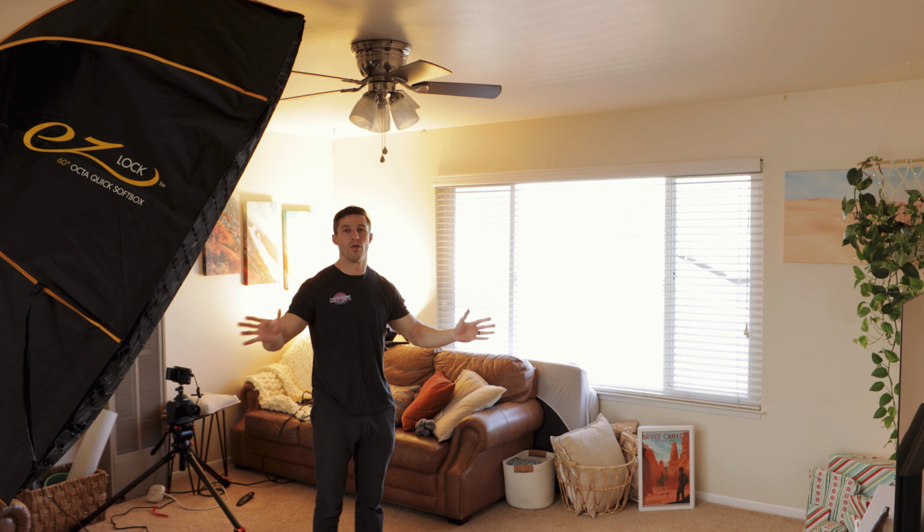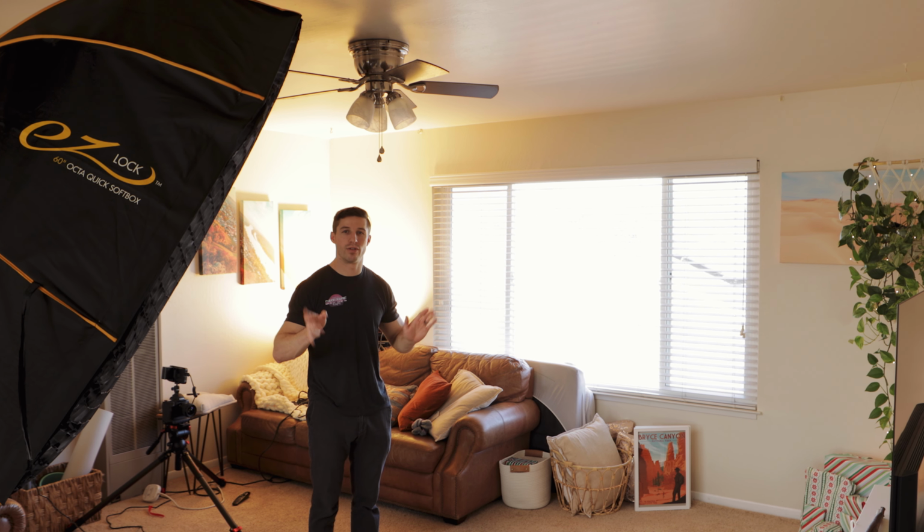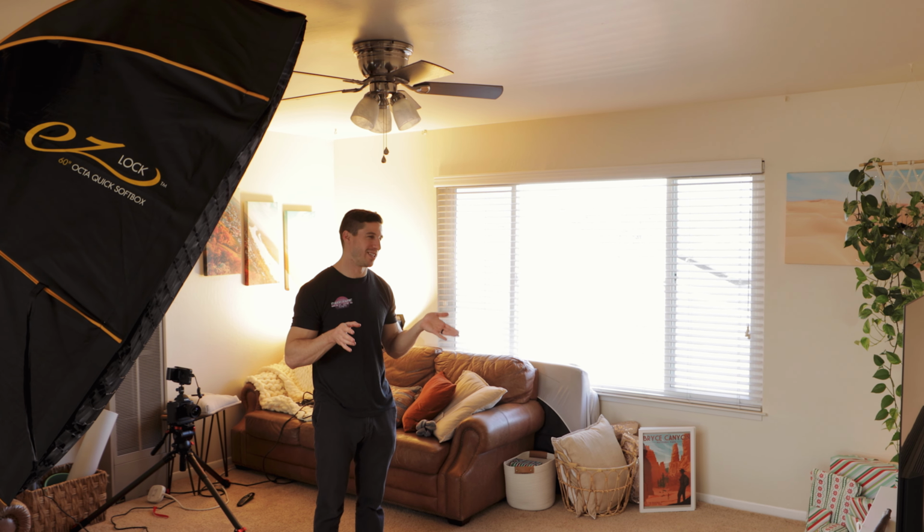All right, so we have our setup. It's minimal. We only have 2 lights going. I guess that's not very minimal. I don't know why I said that. It's minimal as in our Christmas decorations.